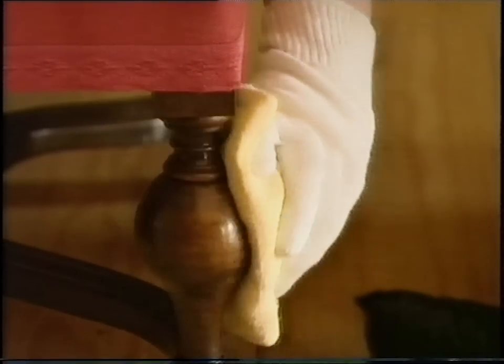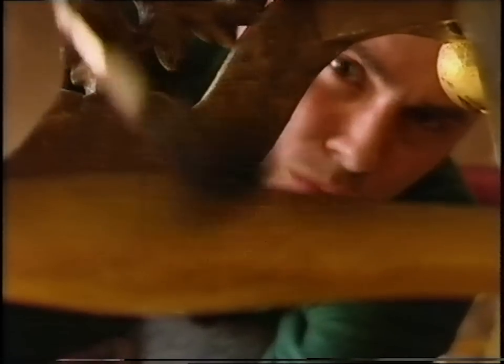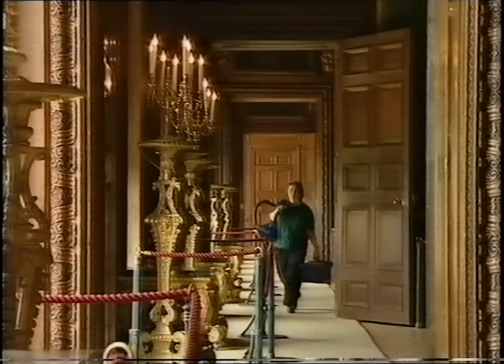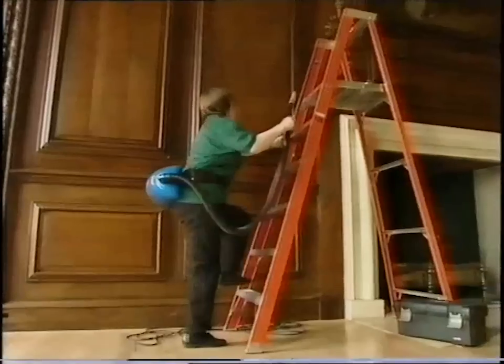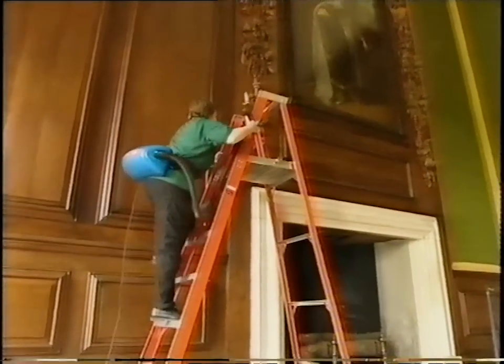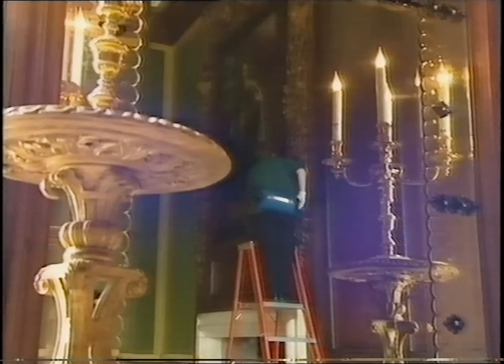The job of protecting the precious furniture and furnishings falls to the palace housekeepers. We're a small band. We work in the palace on the historic areas of the state apartments, the parts that are open to the public. Our job's to care for and protect all the furniture and the furnishings. Half the job, to three quarters of the job, is actually cleaning of various different kinds using specialist techniques.